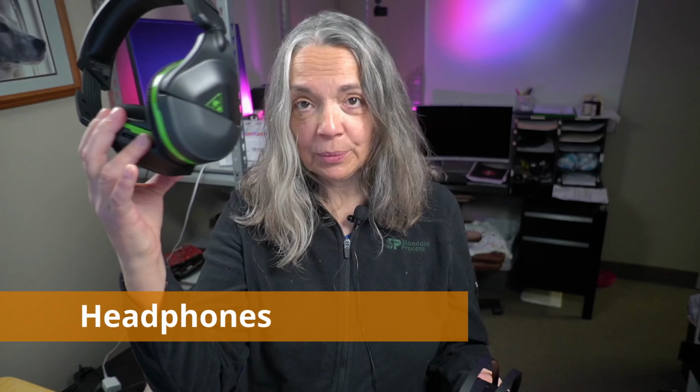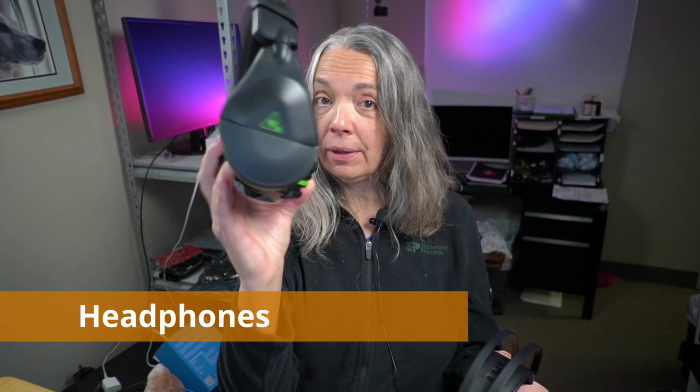All right, so next, they love headphones. We've got wireless ones, nice pretty green color. It's very nice. They might even glow in the dark, I'm not sure, but they would love that. And these are wired ones, noise cancelling, excellent.